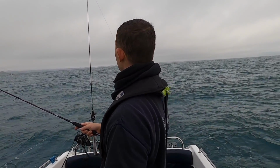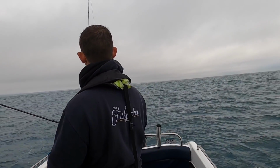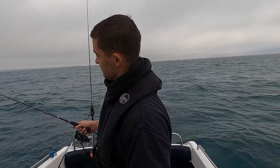I've changed spots slightly just because I didn't like the way that I was sat. The area of reef that I was on, I was right on top of a pinnacle, and every single time we swung around a little bit, I was just going to get my gear hitched into it. So I've crabbed along maybe about 100 yards just to find a little bit of a gully, and the gully actually runs in a diagonal that way. So hopefully I'll be able to fish into the back of it.